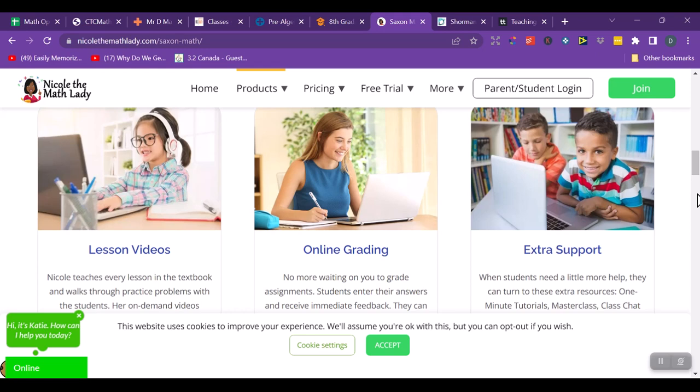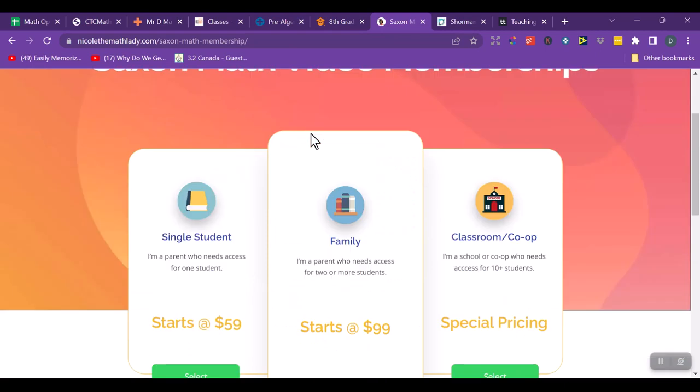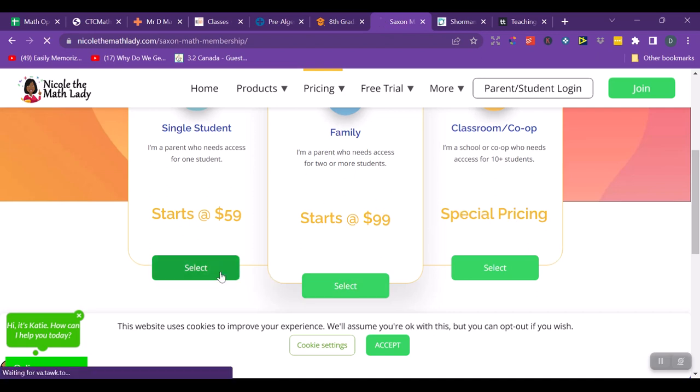So let me see. I'm going to just look at the pricing here. So single student starts at $59. That would just be without the online grading. Family would be $99, and let me take a look at my notes. That is 2 to 5 students. If you have 6+ students, then you would be going up a little bit more. But let's take a look at single student.